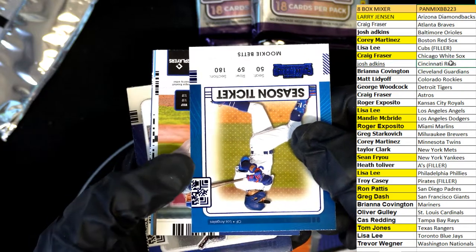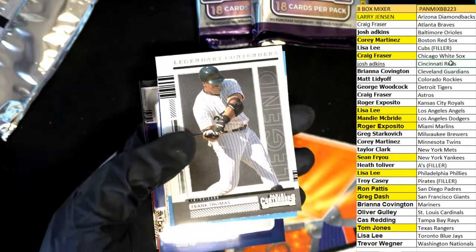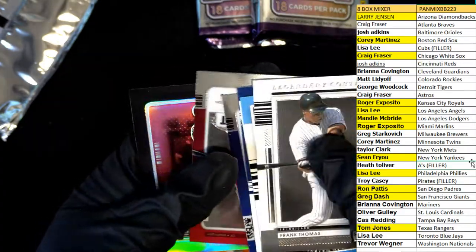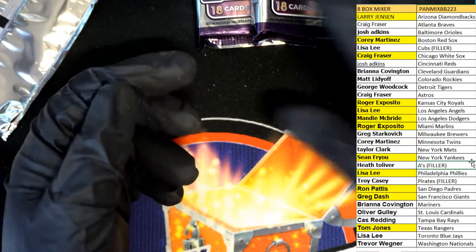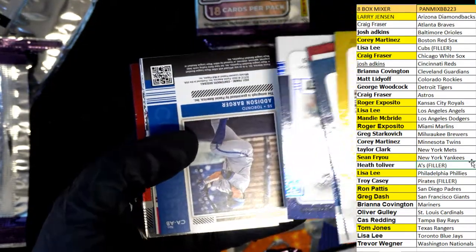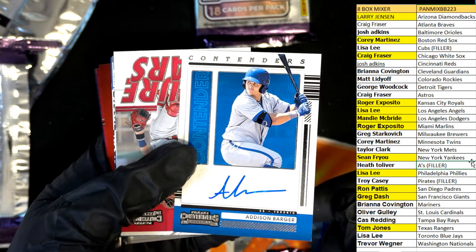Joy. Here is 149. This is another Trevor Story numbered parallel. In the break, we got a Dodgers Mookie Betts and a Brady Singer autograph for the Royals. And that is an on-card auto as well. Nice Kansas City Royals hit. Jonathan Gray, blue foil. Toronto Blue Jays. Contenders autograph.